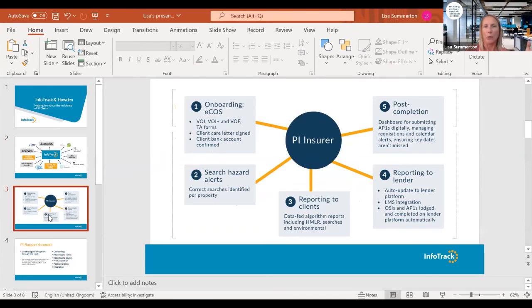We have onboarding, search hazard alerts, reporting to the clients, reporting to the lender, and a post-completion element, all of which are areas that the PI insurer is interested in hearing more about. Lender requirements should be easier to manage through the calendar alert system, but also due to the integration with LMS, meaning the OS1 priority searches and completed AP1s are automatically lodged onto the lender platform, fulfilling the lender requirement without needing to manually hop onto a separate website to update and fulfil their requirements.